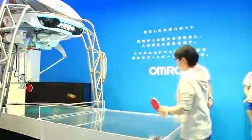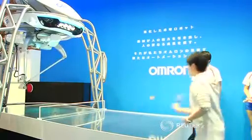Dancing robots and table tennis-playing automatons also made an appearance at the annual fair, which takes place on the outskirts of Tokyo.